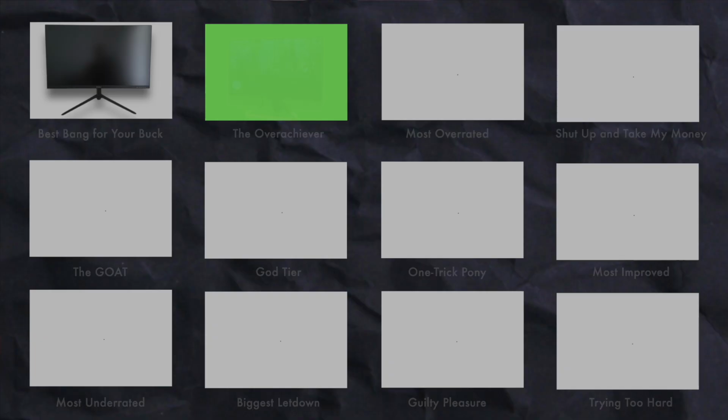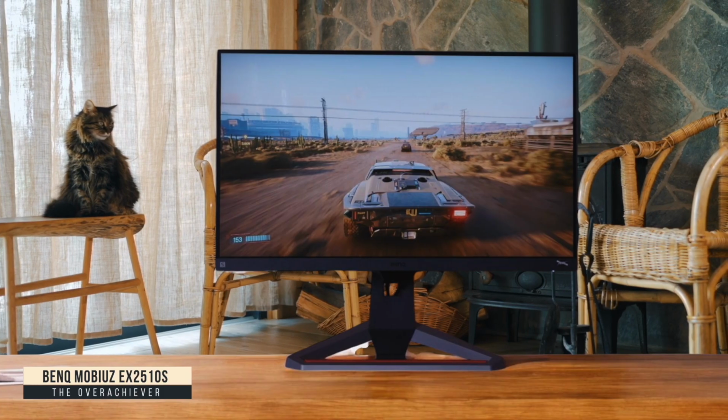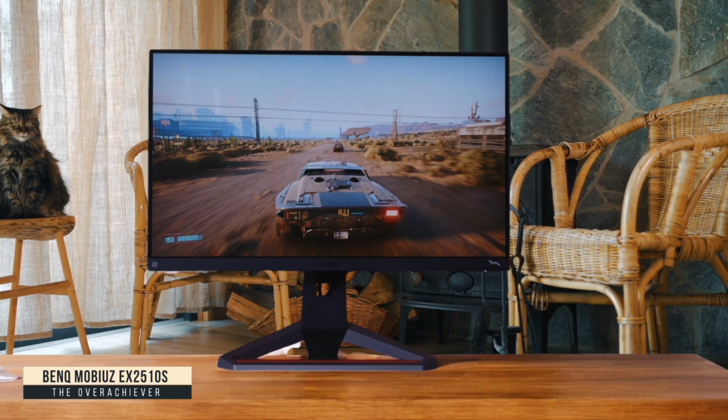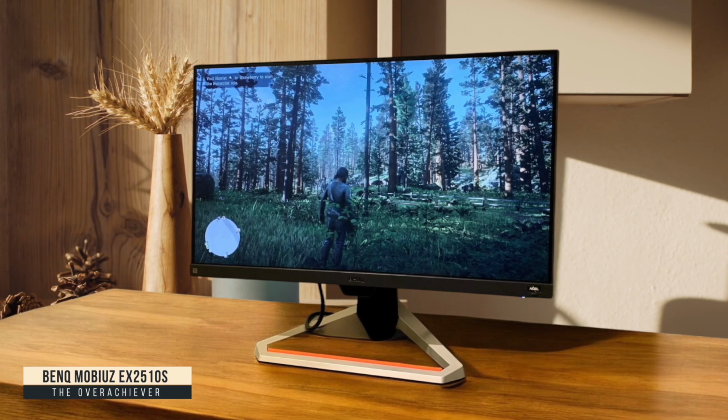The Overachiever. BenQ Mobius EX2510S. The BenQ Mobius EX2510S really surprised me with how much it punches above its $300 price tag. While it's only a 25-inch 1080p display, the 165Hz refresh rate combined with BenQ's excellent overdrive implementation made games look buttery smooth with virtually no motion blur. What really blew me away was the audio quality.